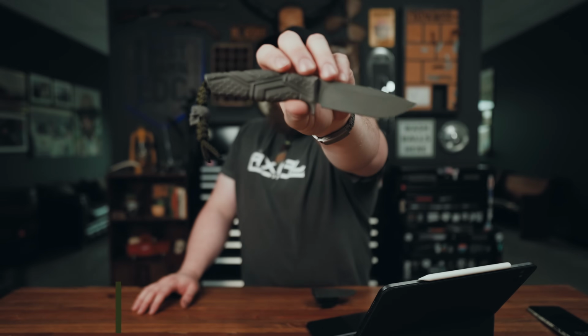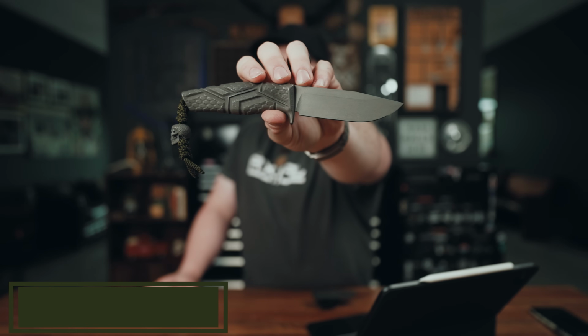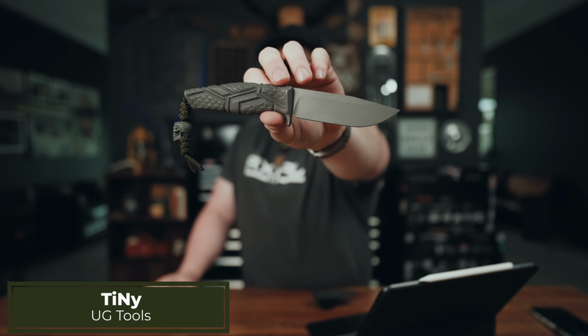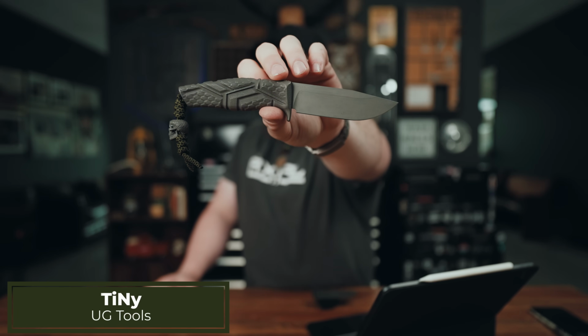Another thing that was awesome at Blade Show was our good friends at UG Tools getting the love they deserve. They won the best overall knife of the year with the Tiny. This is the 3D printed titanium handled knife that I've talked about a good bit on this channel. It is awesome. It's very lightweight, extremely strong, and Carry Commission is going to be one of 2 dealers in the US, so if you would like to get your hands on one of these, stay tuned, we'll have them at Carry Commission very soon.